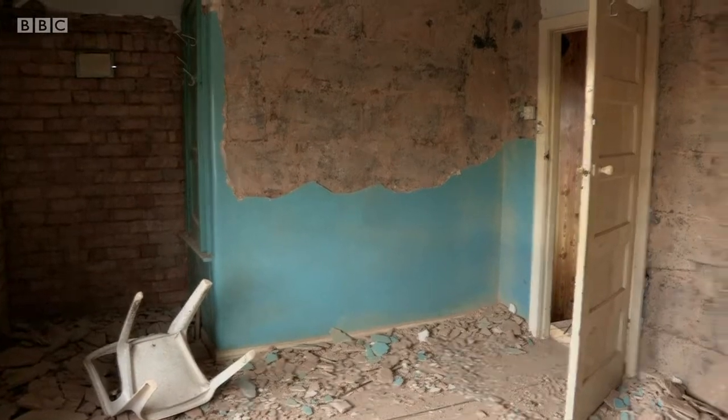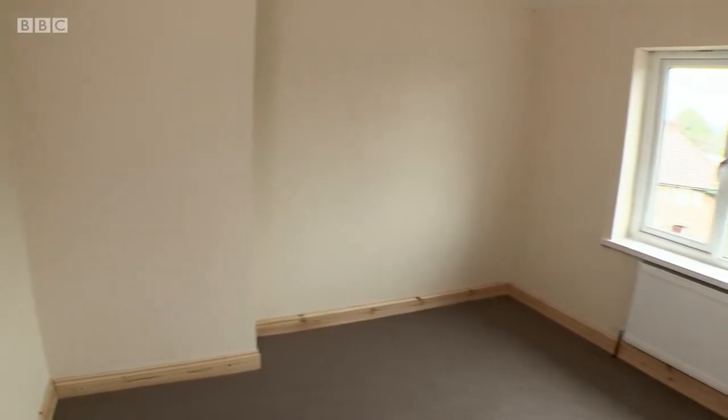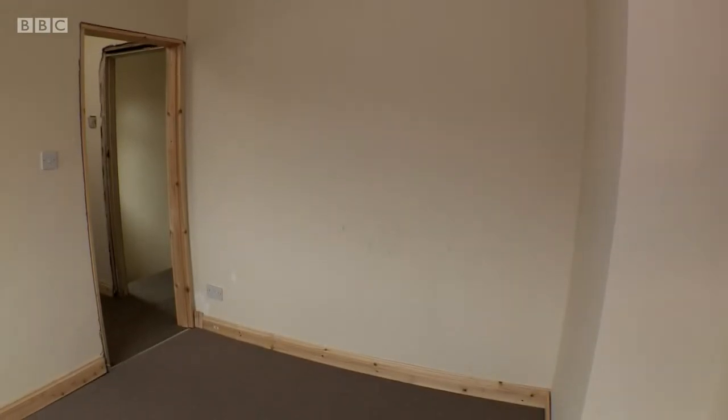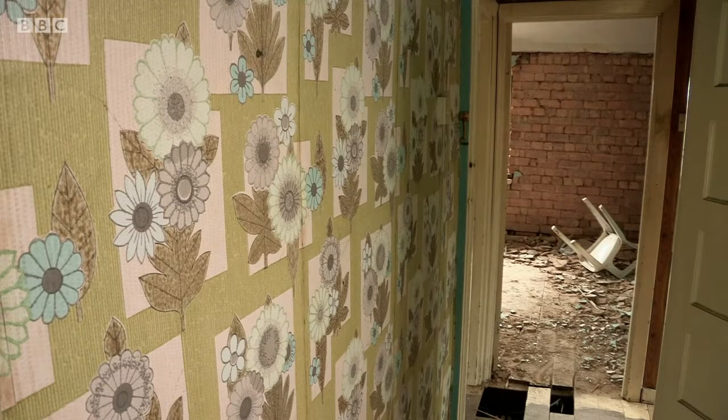The addition of the upstairs facilities has added much appeal, whilst taking a little space from the bedroom, which is still a reasonably sized double. Across the landing at the back of the house is the smallest of the three bedrooms.